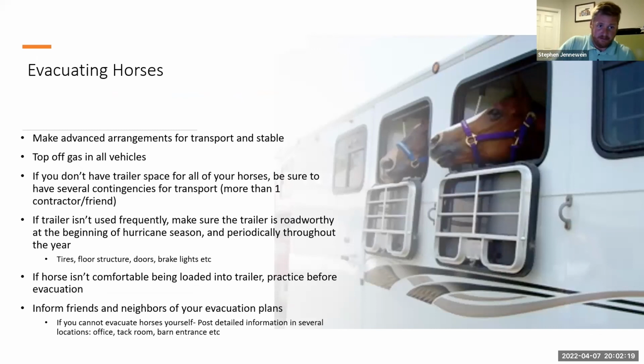So when you're going to evacuate your horses, you want to make advanced arrangements for transport and stable. As I said, don't wait till the last minute. It's a good idea to top off gas in all your vehicles. Now, if you have a trailer and you have trailer space for all of your horses, it's a good idea. But if you don't, you want to be sure to have several contingencies.